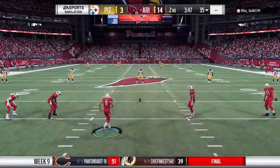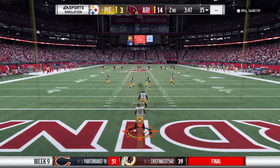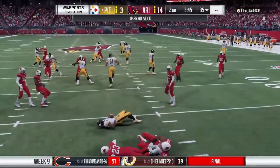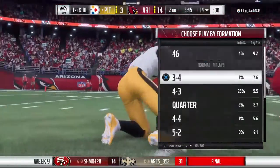Here's Walsh now to kick this one off. That's fielded in the end zone. And he is going to field that one. Knocked down hard at the 14.